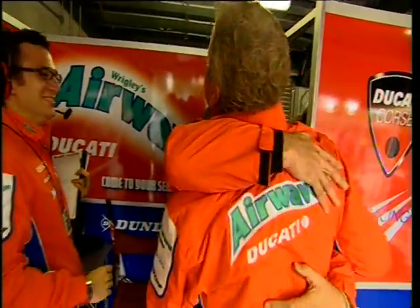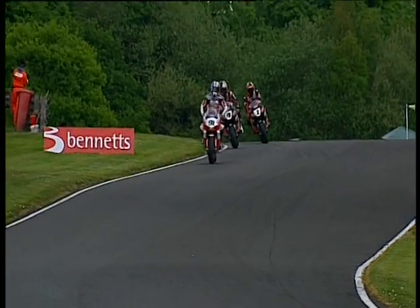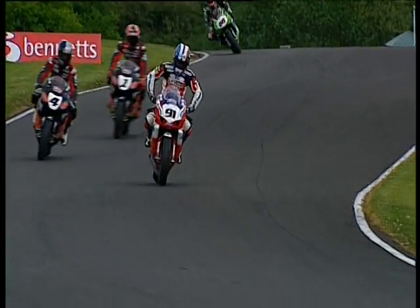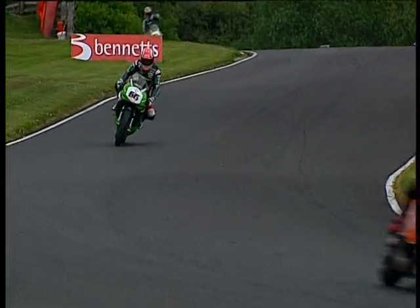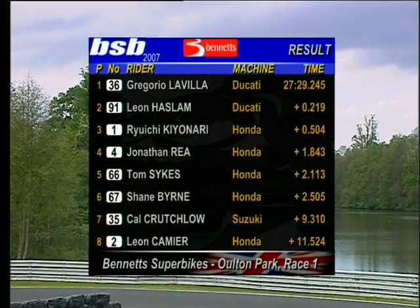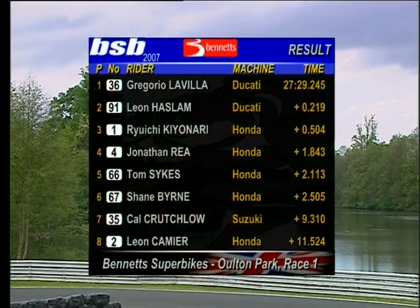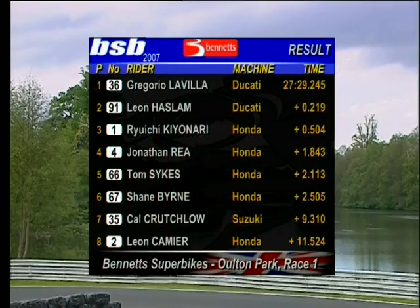Crutchlow in 7th place. And we wait still for Camier to come over the line. Darryl Healy there congratulating the rest of the Airwaves team. It's a double on a day where they were both under pressure and all from each other. We've got our breath back here in the commentary position. Thank heavens we had James Toseland to help. Greg Lavia then takes the win just from Leon Haslam.